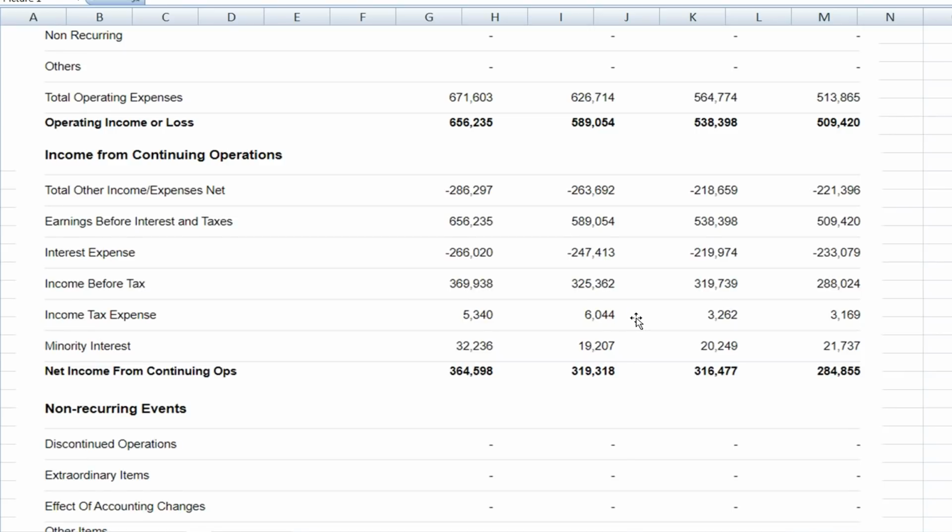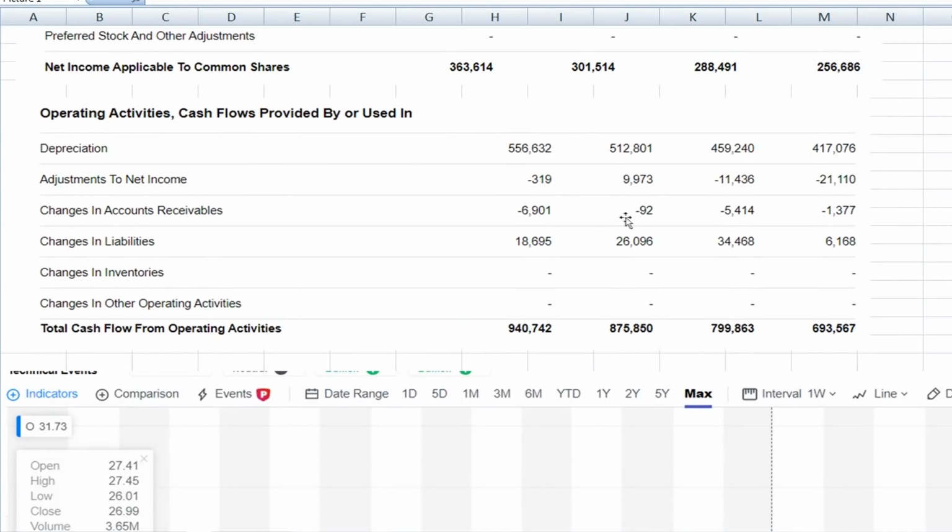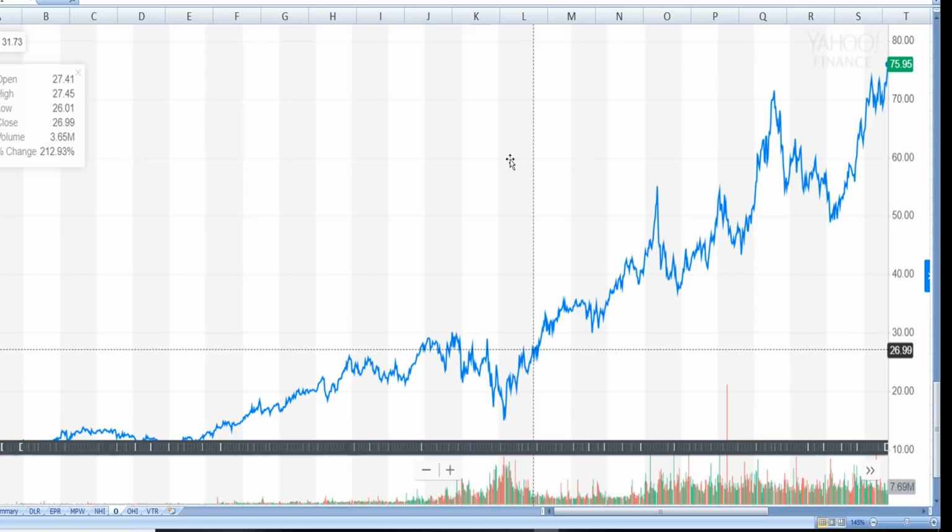If I go down to their net income, look at their net income continues to climb every single year, and hopefully that trend will continue into the future. And of course, with solid net income, we can see their cash from operations is increasing every year. If I go down to the chart, solid graph.